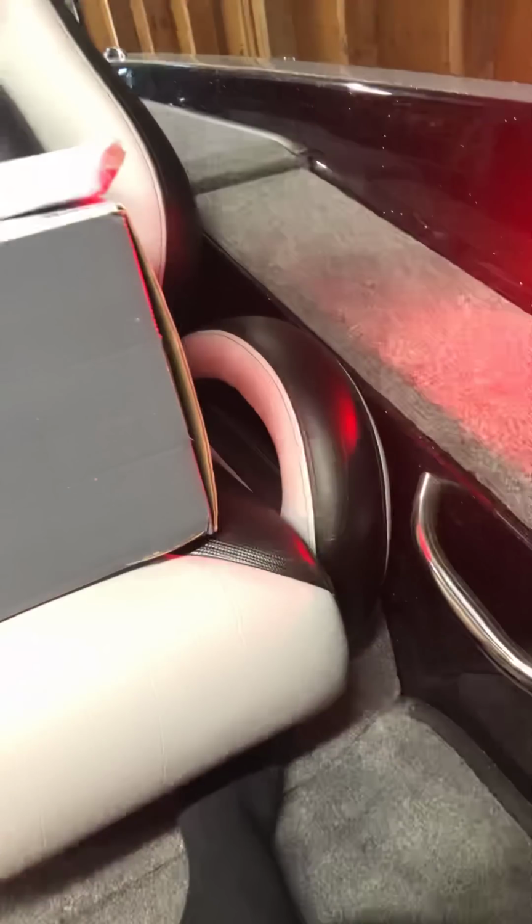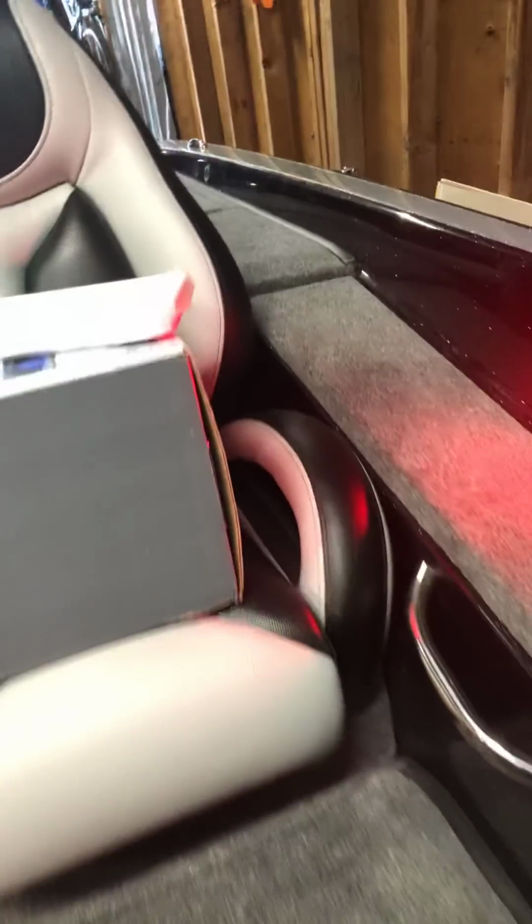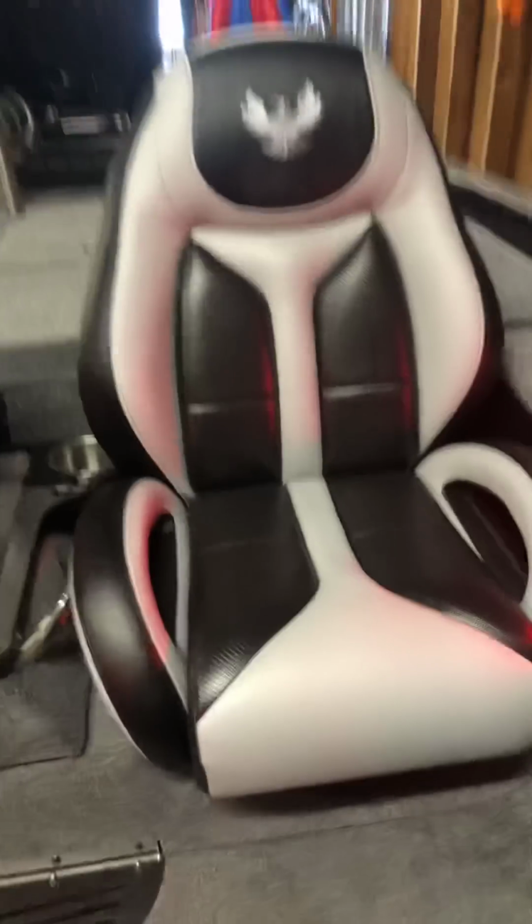What I do a lot of times, if I go somewhere like Florida, I don't need my spinning rods, but I'll just throw one or two in there for the trip just in case. It's great extra storage. I put my first aid kit in there. It has the fire extinguisher, which is awesome for quick access. But if you have the console in there, just note that it may be a little bit more difficult to access. Again, both seats, very good looking.